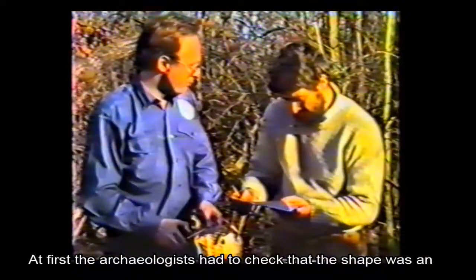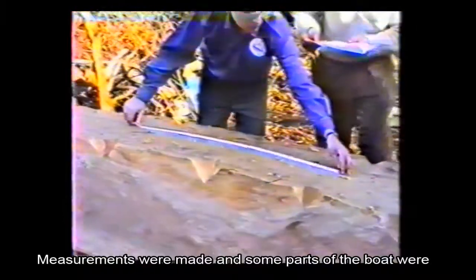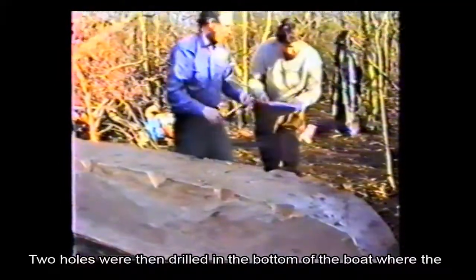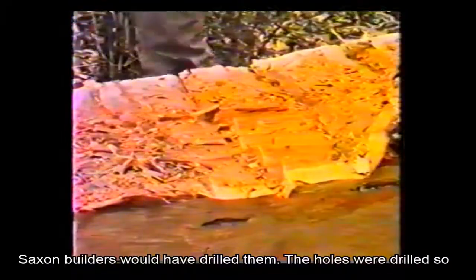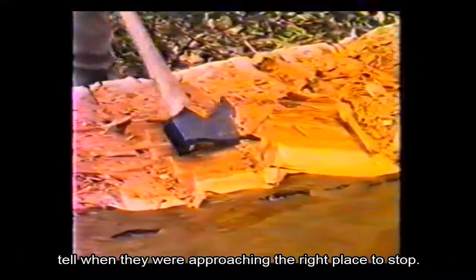But first, the archaeologists had to check that the shape was an accurate copy of the Saxon original. Measurements were made, and some parts of the boat were trimmed carefully. Two holes were then drilled in the bottom of the boat, where the Saxon builders would have drilled them. The holes were drilled so that when the hollowing of the inside took place, the builders could tell when they were approaching the right place to stop.